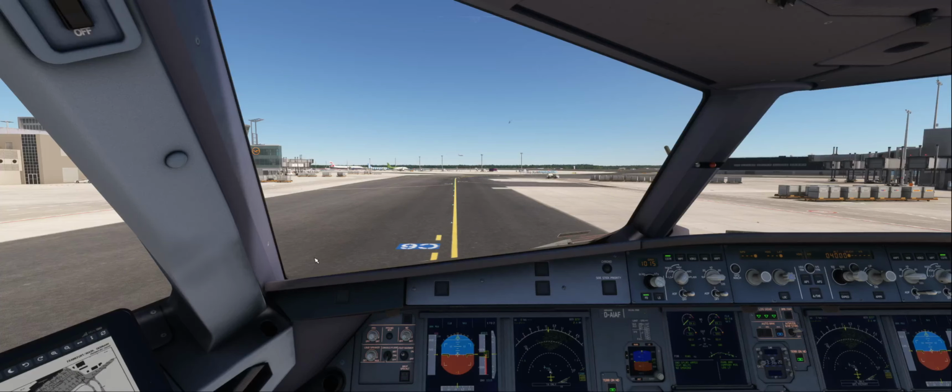Which runway for us today? Condor 360, you can expect runway 18. 18 for Condor 360. Condor 360, read back correct.